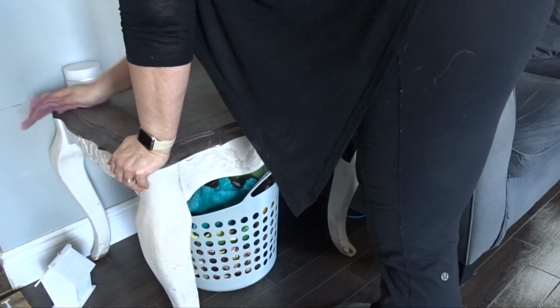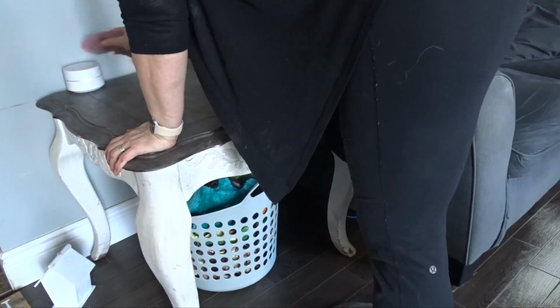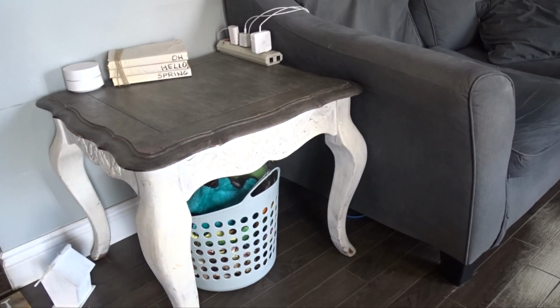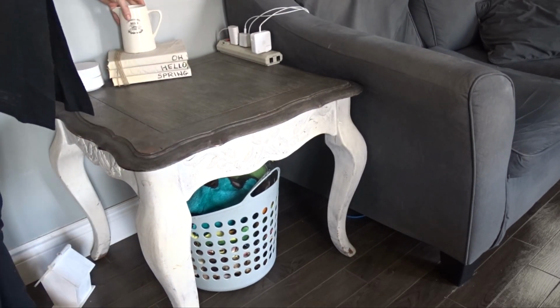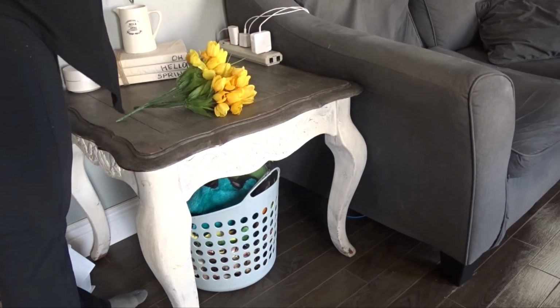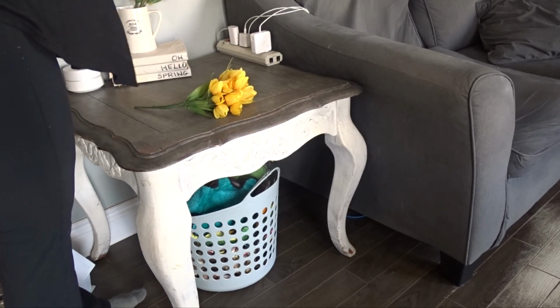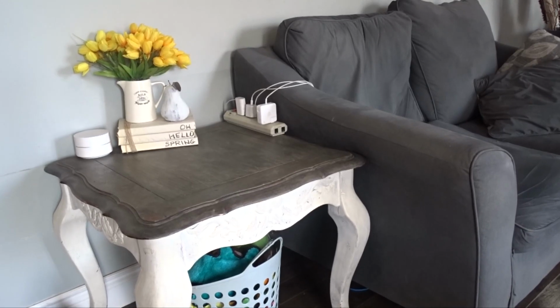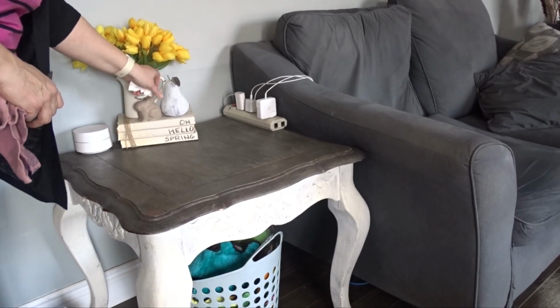Next, I'm going to be working on my side tables. There is not a whole lot that I'm going to be doing as far as adding decor here. The other side table already has my tiered tray on it, and I had recently shared my tiered tray decorate with me videos, which I will link at the end of this video for you to check out if you want to see how I have decorated them.